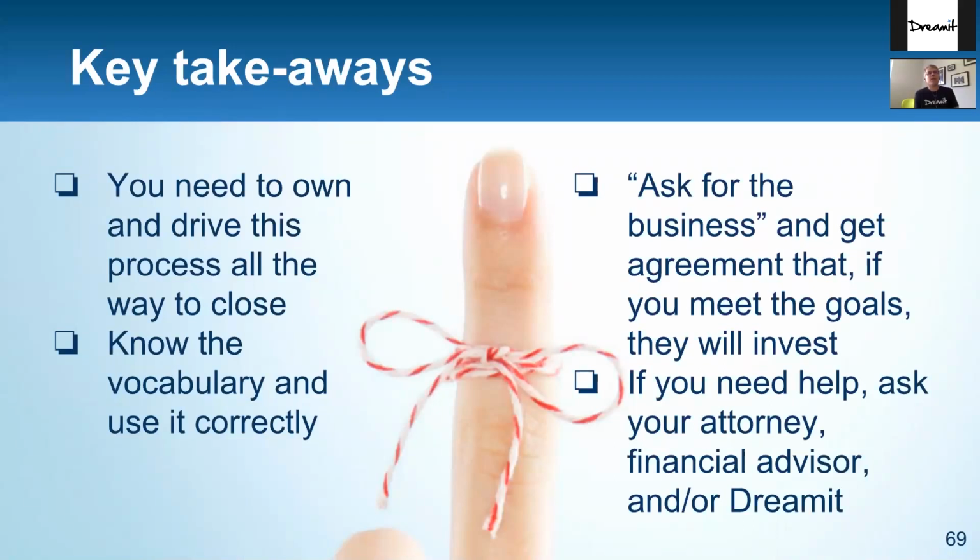Next thing is make sure that you understand the vocabulary and use it correctly. You don't have to understand every single word, but some of those key terms: pre-money valuation, post-money valuation, option pool. Tranching a round is definitely a key term that probably won't come up for most of you. Convertible note, price round, discount rate, cap rate. Some of those you really want to make sure you have a good feel for what they mean.